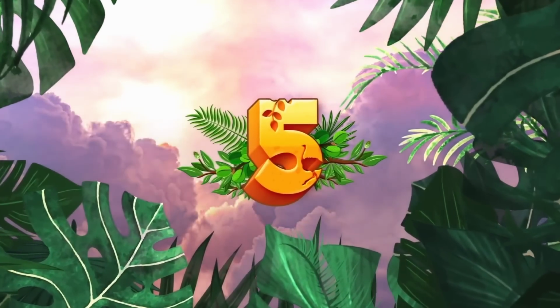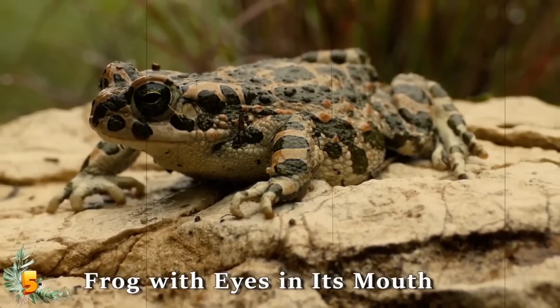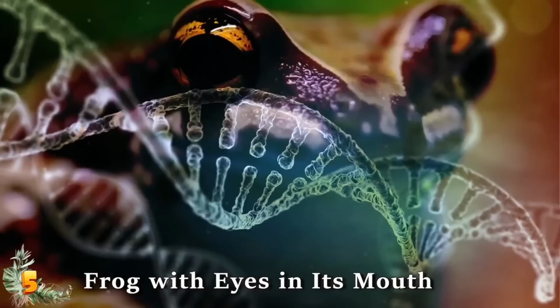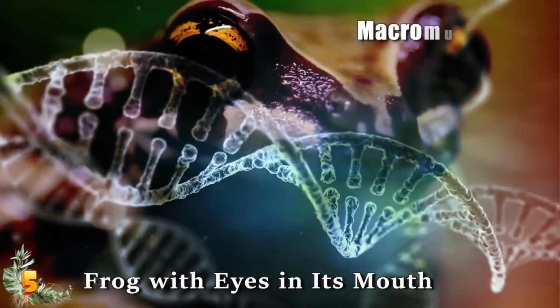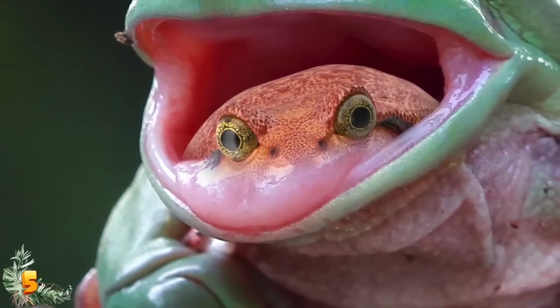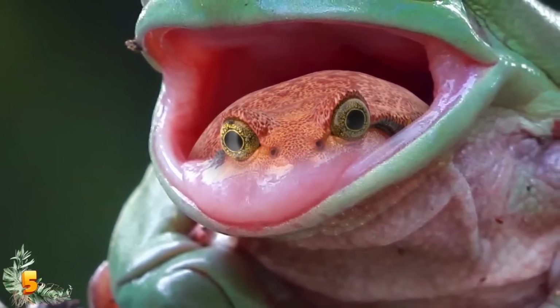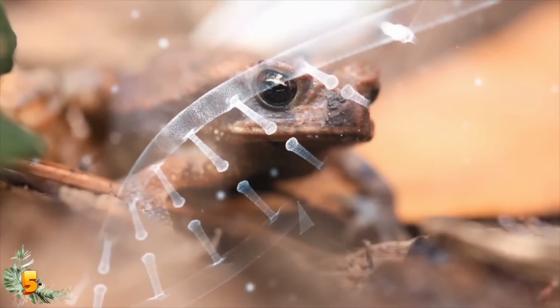Toad with eyes in its mouth. A very disturbing toad was found living inside of a garden by 2 small girls in Canada. The toad suffered from an extreme genetic phenomenon that biologists refer to as macromutation. This particular macromutation had the toad being born with its eyeballs in the roof of its mouth. Its eyes were literally inside of its mouth.